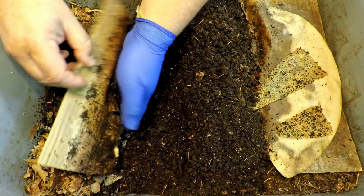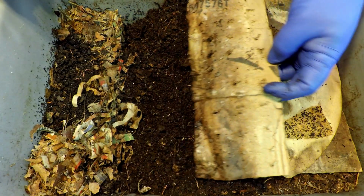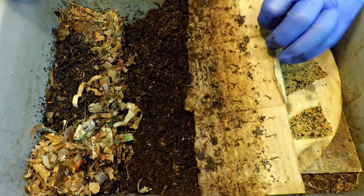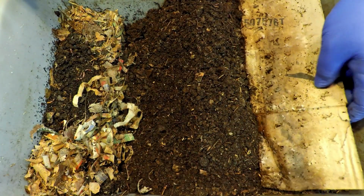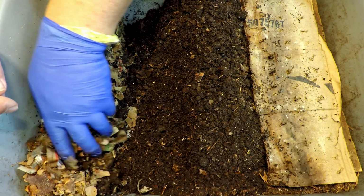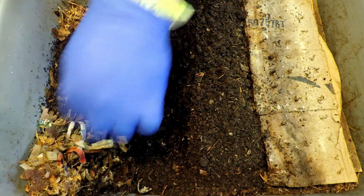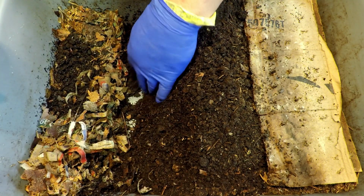Just trying to figure out what I did here. Usually I just lay in sort of a little piece of cardboard with a whole bunch of holes punched through it so that worms can get around it and through it. And it's not meant to serve as a barrier, it's just kind of a visual aid for me to be able to tell where the finished castings and where the feeding area are relative to each other.